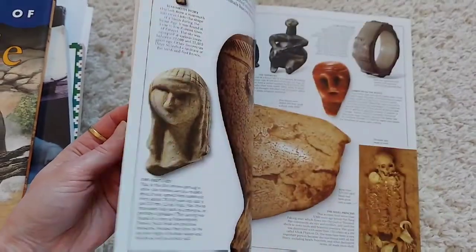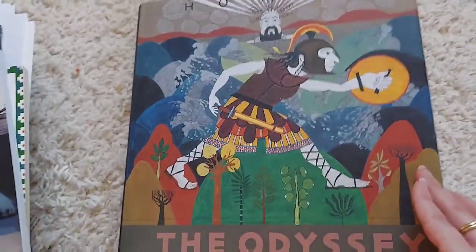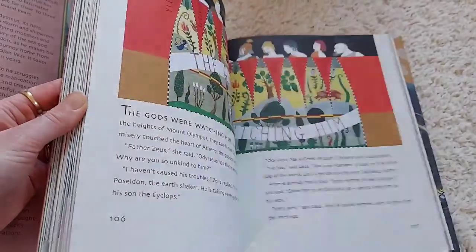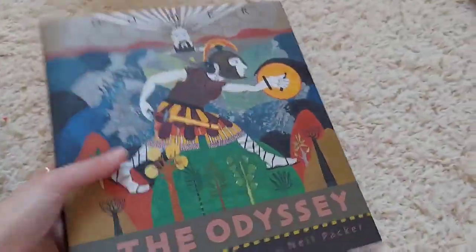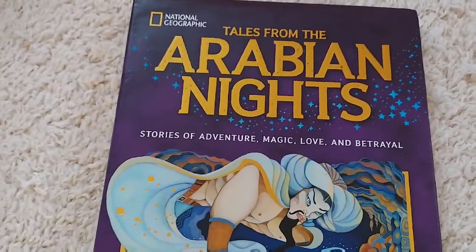And then for read-alouds to go with history, I picked up these 2 books. I've gotten the Odyssey. I'm going to be reading a little bit every day to him through this. And one other book I picked when we study the ancient Middle East. I'm going to be reading a little bit every day from here. Tales from the Arabian Nights.